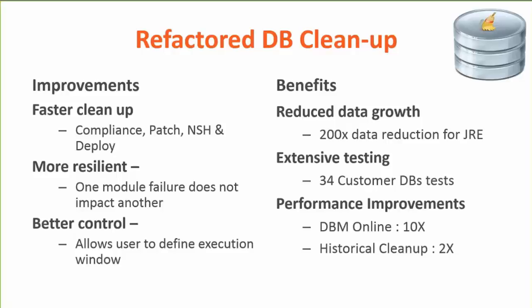Apart from that, we have also provided control to the user, so the user can decide when they want to schedule the cleanup and how long they want to schedule the cleanup for. And all these kinds of improvements in cleanup are resulting in a ton of improvements on overall performance of BSA as well as quality of BSA. Next slide, please.